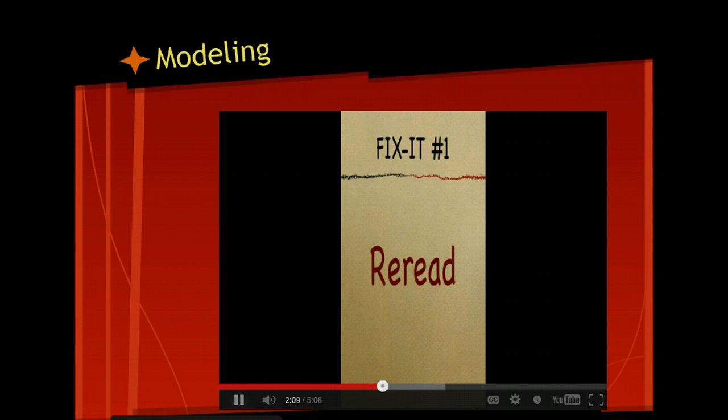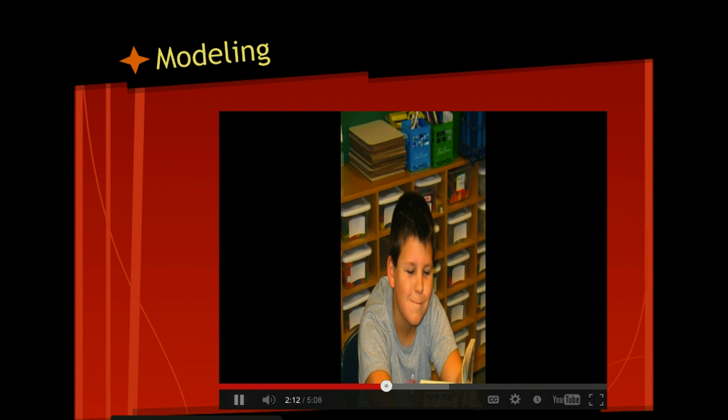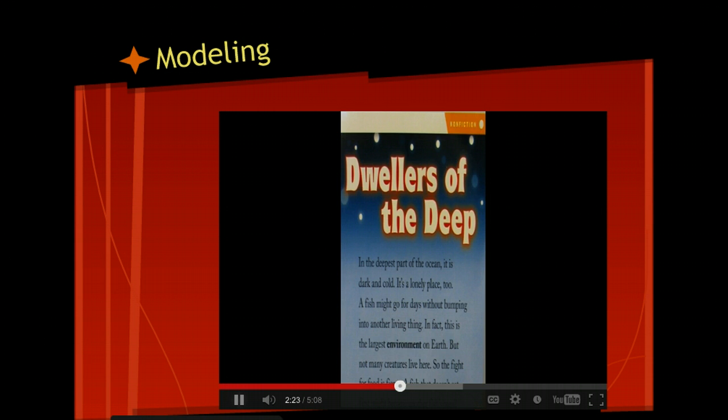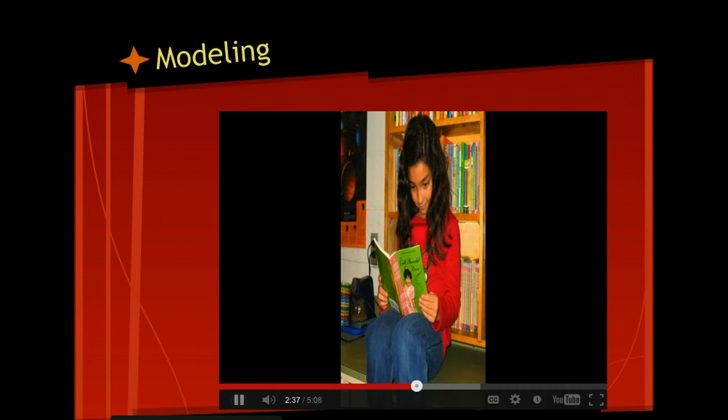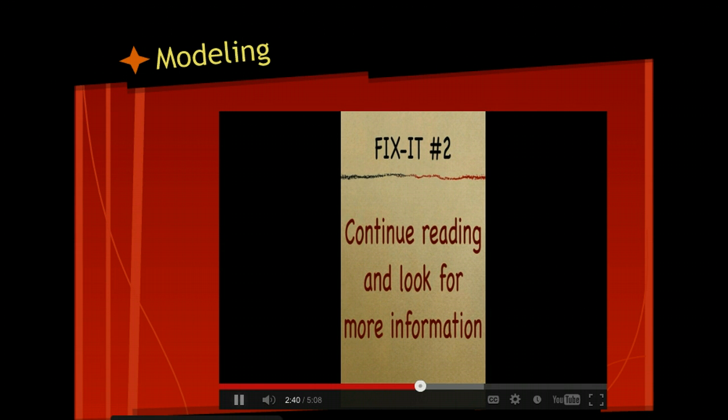One fix-it is to reread the part that you are confused about. When you reread what you already read, it might make more sense to you the second time. It also makes sure you didn't miss anything by accident. When I was reading about deep sea, now here's a model. First, I got confused. When the text said gopher eels unhinged their jaws, I reread the paragraph. I figured out that it meant they make their mouths open really wide. When I was reading The Gold Thread Dress, I didn't understand the word provoke. So I reread and understood that it must mean to tease or stir up trouble.